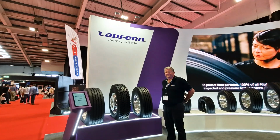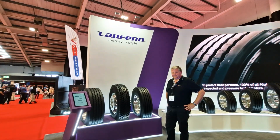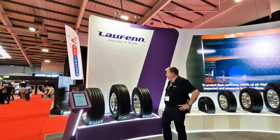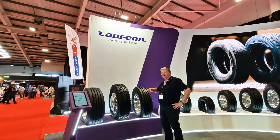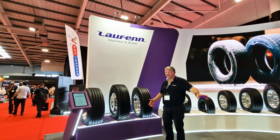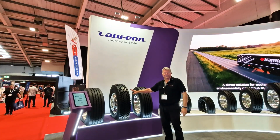Our next stop was the section of the stand dedicated to Hankook's Laufenn brand, where the company was launching a new damage guarantee program for the Laufenn range. So you've got a selection of the Laufenn range. I mean, Laufenn covers most commercial applications, even down to versions for coach and bus. But you have a mixed service, general haulage, and the single.